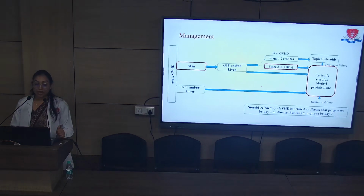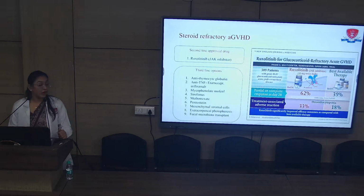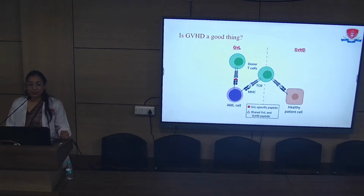So this is the pattern which we follow for management. So we had acute skin GVHD, stage 3. So we started the patient on systemic steroids. We have these second line options in case we need them and the patient does not respond to the first line. So is GVHD a good thing?